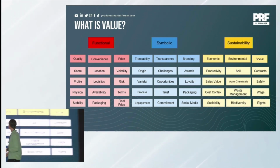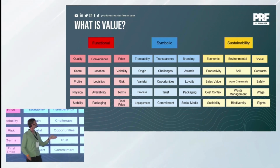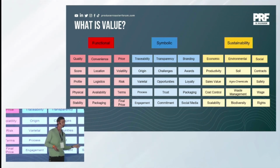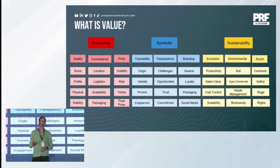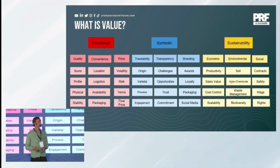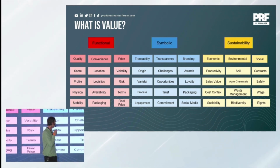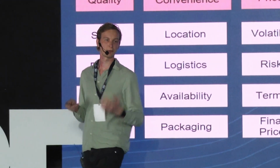Finally, in sustainability, of course, there's the economic, environmental, and social sustainability. Economic, basically, is this farm a profitable business? Environmentally, can they produce without doing harm? And socially, the people who work there, are they able to work safely, happily, and will they continue to work there for many years to come? Now, all this together gives us roughly an idea of what types of supply of coffee are out there.